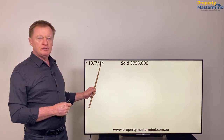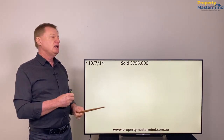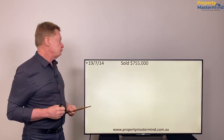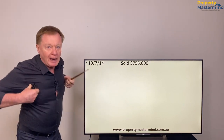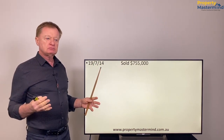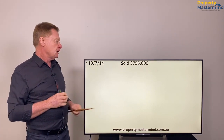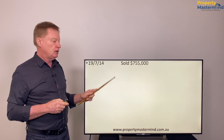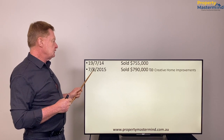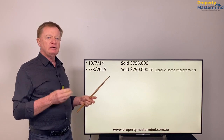Back in July 2014, it sold for $755,000. Now, there's no way that house was worth anything near that in 2014. Somebody bought it, quack, quack, probably a wood duck, thinking, oh, okay, so it does have development potential, so I'll pay more than what it's worth as a house, and that's fine, we do that all the time. And so they paid $755,000 in July 14. Now, for some reason, a year later, they sold it to somebody else for $790. I don't know why they did.